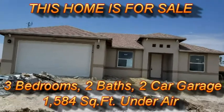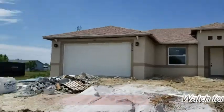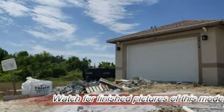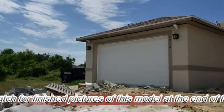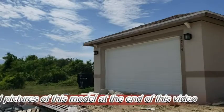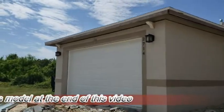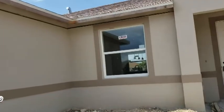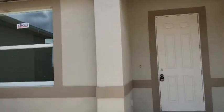Now they should be able to finish the trim out. I can see the side lights are on each side of the garage and the garage door is on. I do not believe the garage door was on last time we were here. The numbers are on the house. So just looking for the fascia soffit to go on the front. Outside's all painted. And the rough landscape now that they got the culvert in.